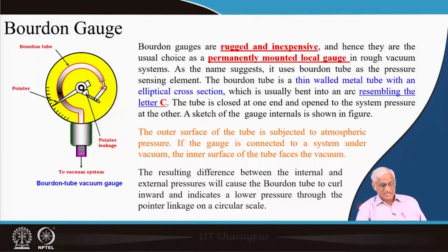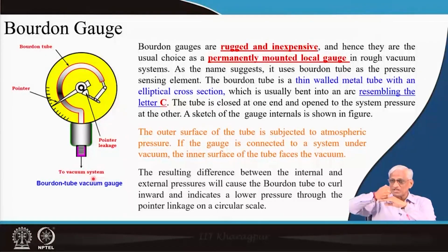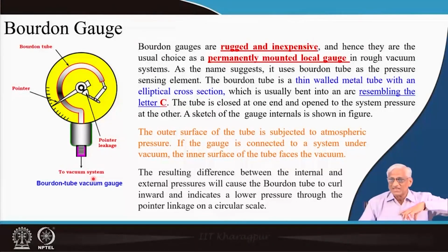So, the outer surface is exposed to the local pressure, atmospheric pressure, because there is no leak tightness here, and the inner surface of this C tube is exposed to the vacuum. So, if you take any surface element, on the outer side there will be high pressure, on the inner side it is a vacuum. So, initially we are starting at atmospheric pressure. As the vacuum is getting developed, then what will happen? It will start getting deflected, because of the pressure difference between the outer area and the inner area.